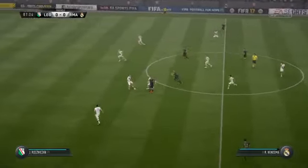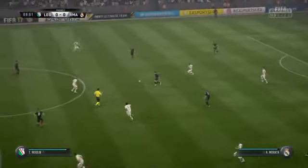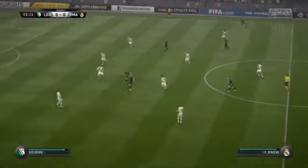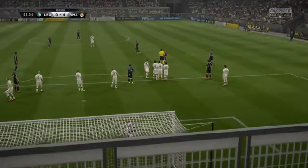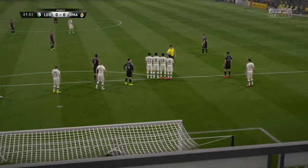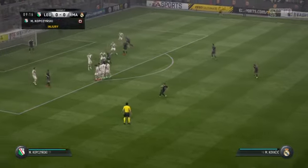Morata. He's coming forward with some danger. Good challenge here. Kovacic. Mateo Kovacic. Oh, he's through. But it was an early foul. And I think it's right for the referee to say, yeah, well, that's a free kick. And, you know, you can't do that. He steps up for the free kick.